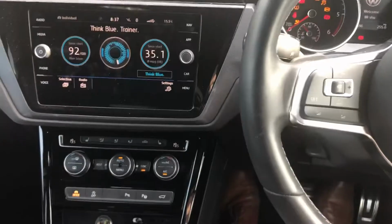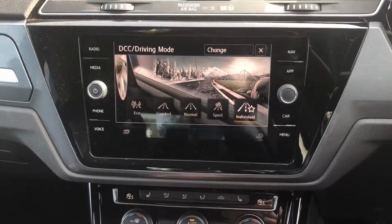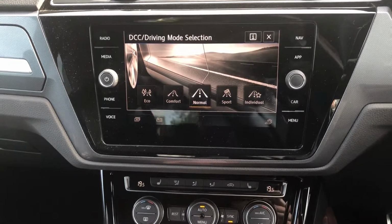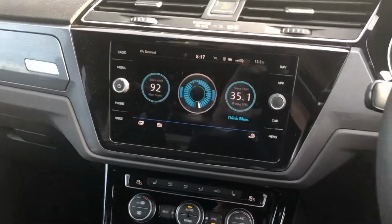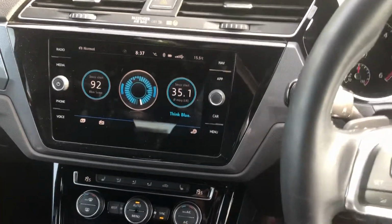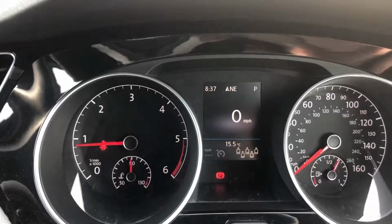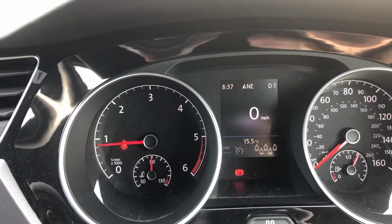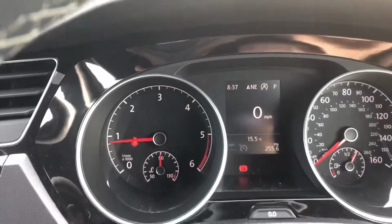So for example, over here you can go to the mode selector and change the driving mode. Currently it's on individual. You can set it to eco, comfort, normal. Normal drive mode is a sort of medium setting for the vehicle. If I start the engine and put the vehicle into drive, the instrument cluster goes to D1. That tells me the vehicle is in the normal drive mode. Okay, I'll put it back into park.